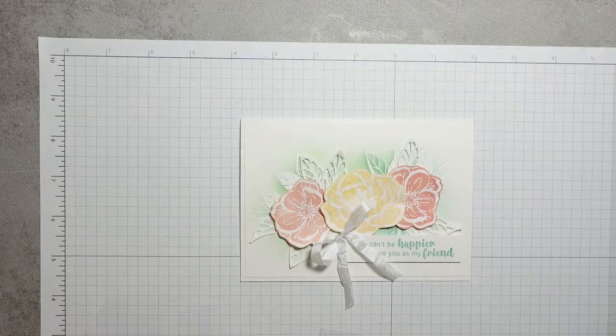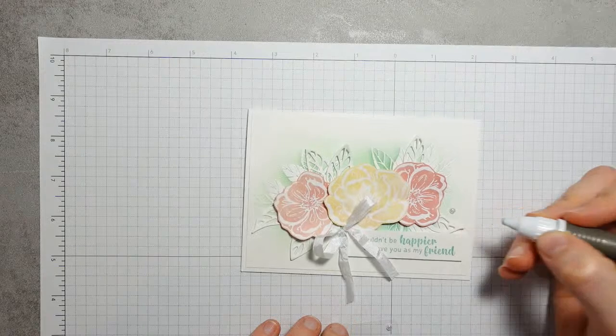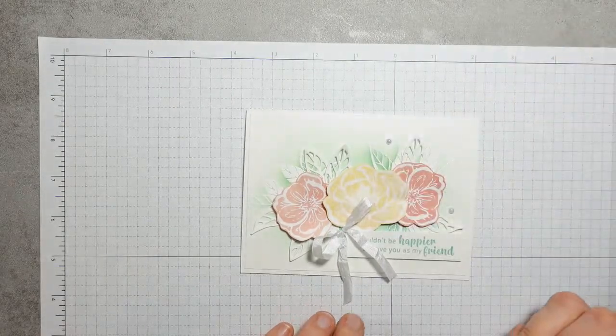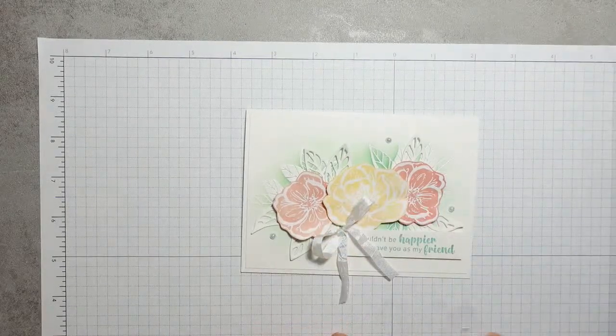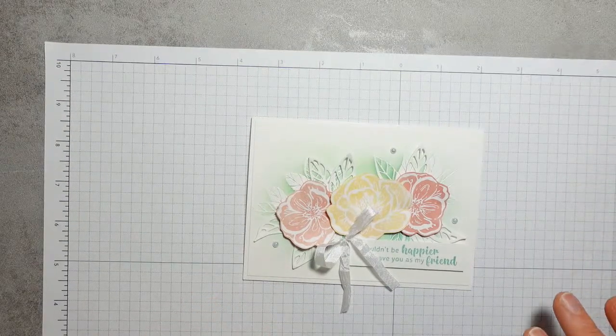I might take your pick tool. I'm just popping these on. Yeah, these are lovely. Lovely, lovely. So that is our card.